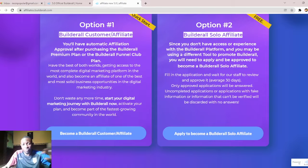The customer affiliate option is for their customers who also want to be in the affiliate program. That's how Builderall is designed. But the solo affiliate option is for the non-customer who just wants to be an affiliate marketer and promote Builderall. You will need to apply and be approved. You can just fill in the application and wait for their staff to review and approve it, an average of 30 days.